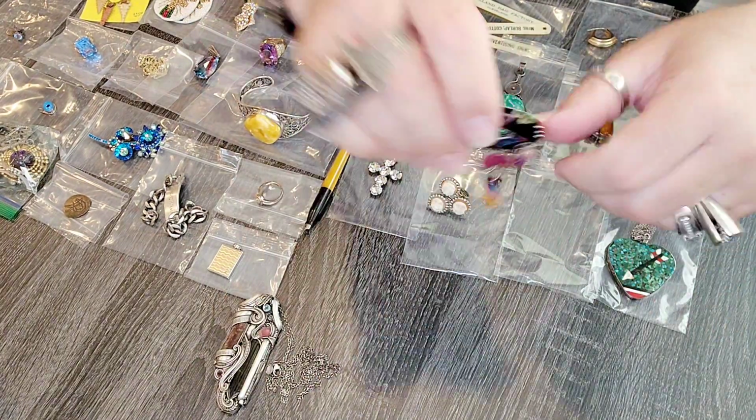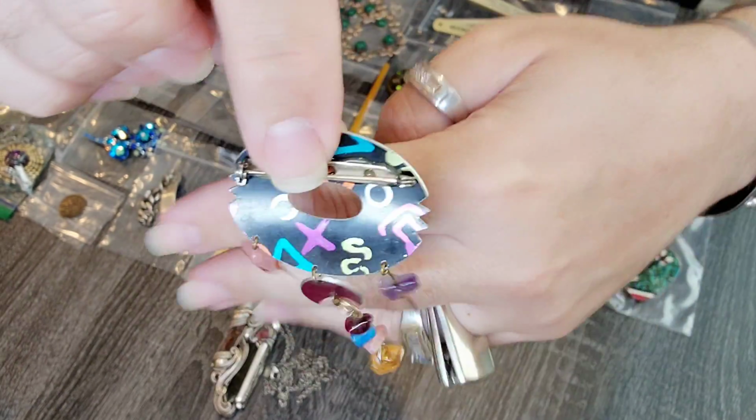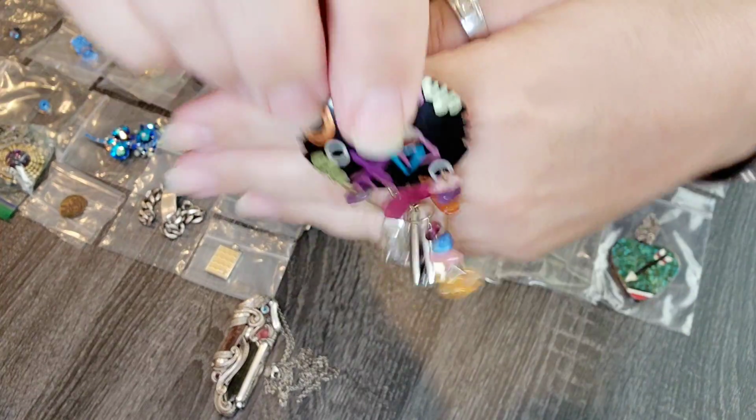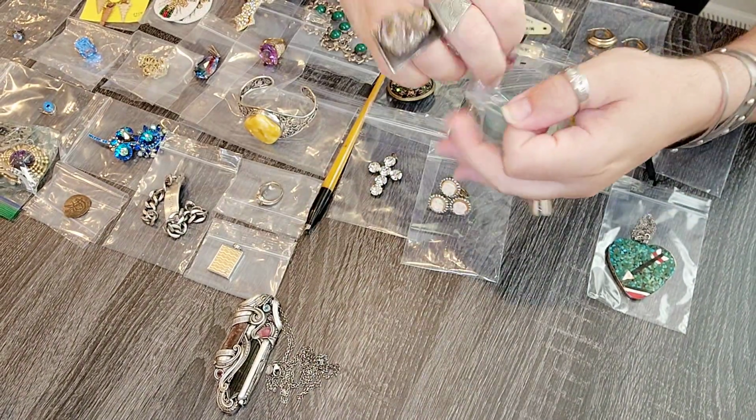Let's see. Oh, the 80s pin that Linda so graciously gave me. It's missing a couple stones, but I really like the construction on this. Very late 80s, early 90s. Anodized aluminum, so artist made on that.